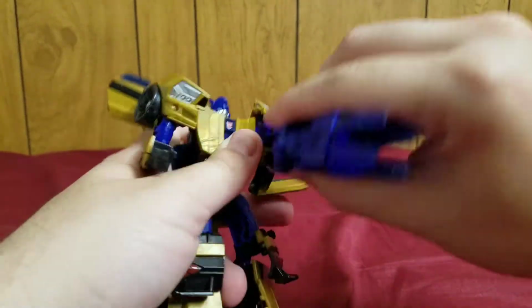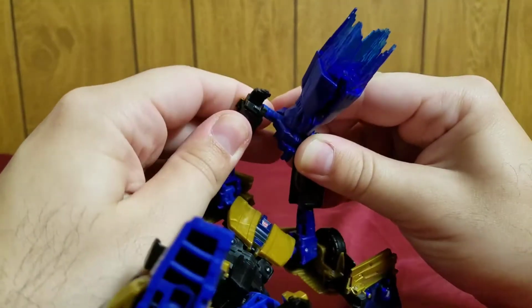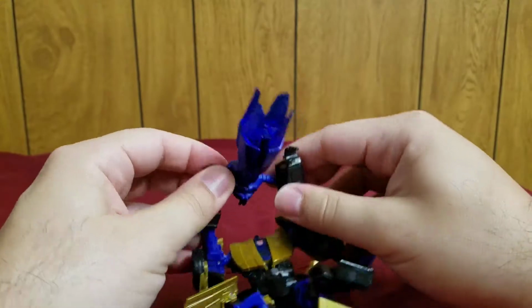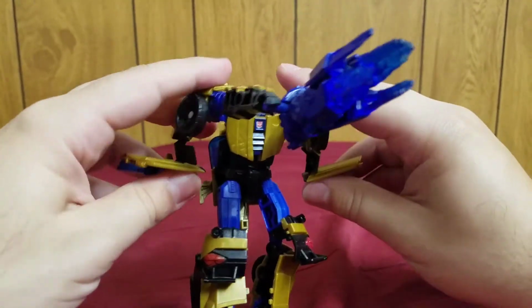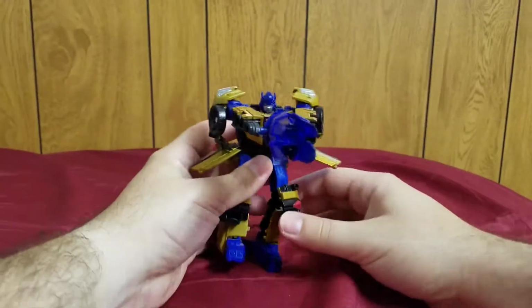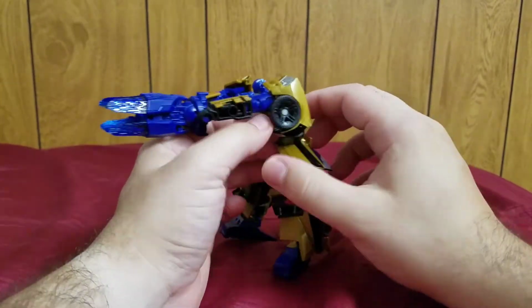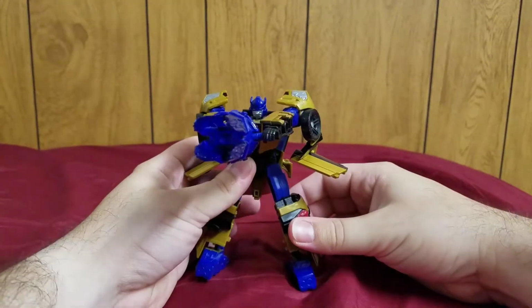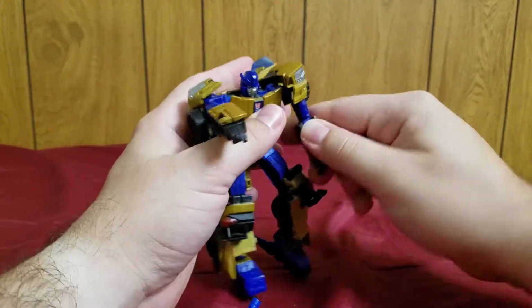Which he actually can. He's posable. He's flexible enough. Fold it on this side that he can actually hold it with both hands. It looks a bit on the silly side how he holds it, but it's neat. It's nice that he's able to do it. Like, there you go. It looks kind of silly because of these pieces here, the shoulder bits. But it's cool that he's able to do it. But it is a bit on the silly side, at least how it looks.